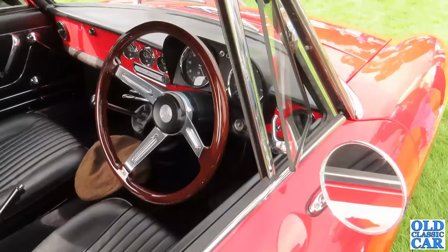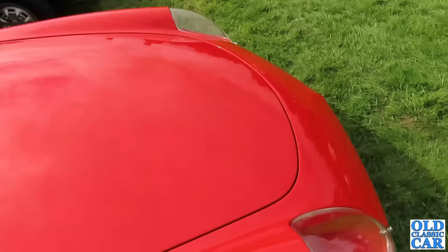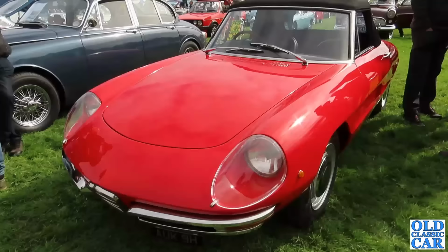Brilliant, absolute credit to you. Thanks so much for coming in and sharing it with us. Stunning little car. And at the end of the line, he's our absolutely iconic VW based beach buggy. Who wants to talk to me about this?